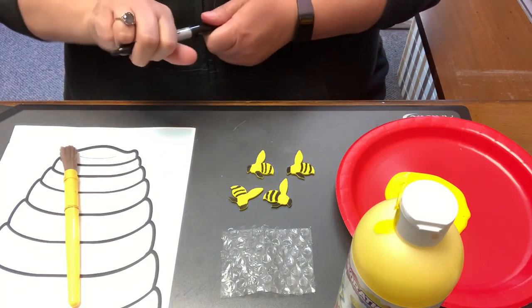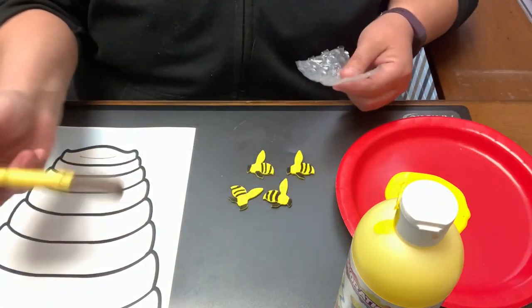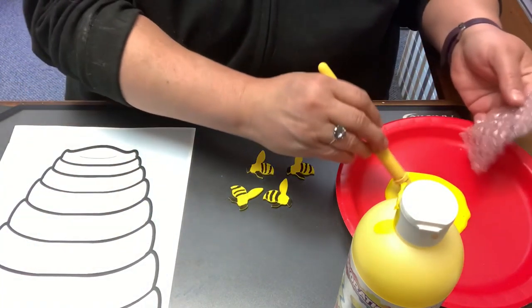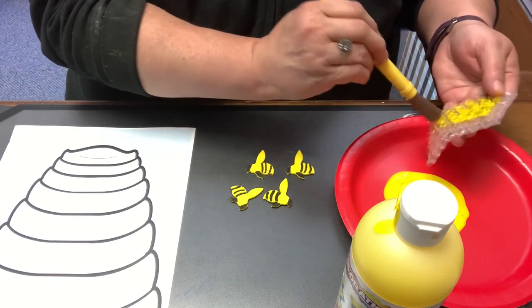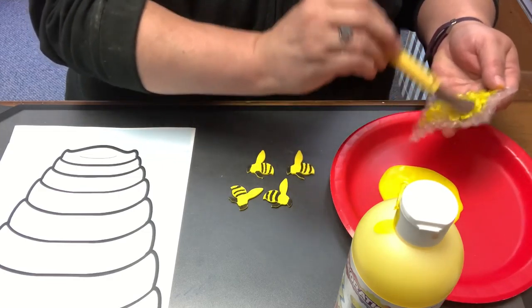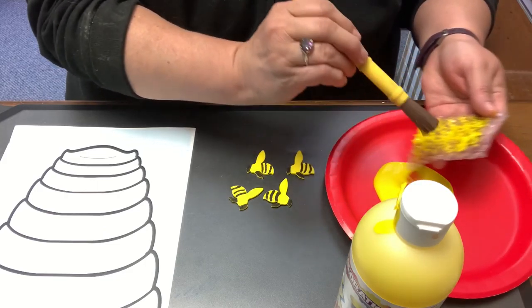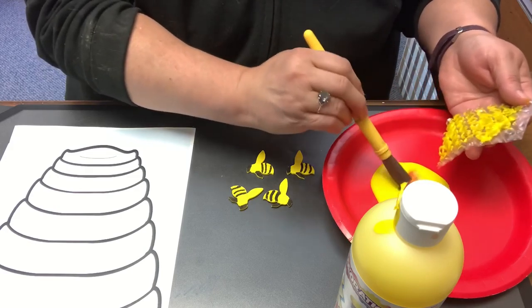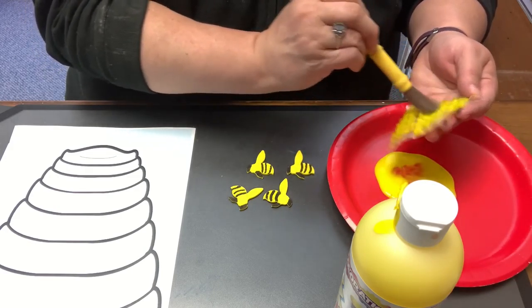So what we're going to do here is I'm going to take the bubble wrap. I have a paintbrush here. You can dip it in, but I think that it works better when you paint on it. Now, granted, this means it's going to get all over your hands, but when doesn't it? We always get painty, don't we? All right, well, at least Miss Nikki always gets painty.